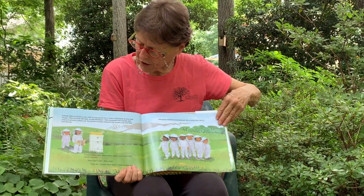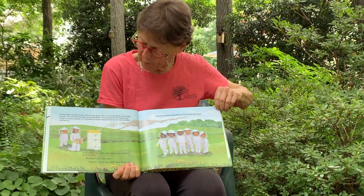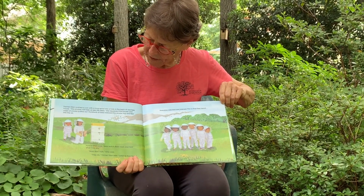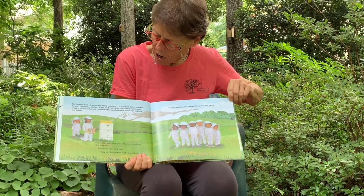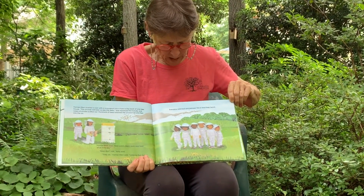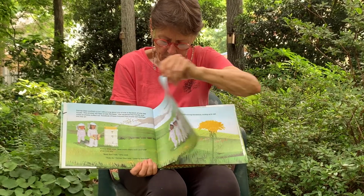Farmer Ellen pushed a can with a long spout into a hole in the back of the beehive. This smoker will help us see the bees. She squeezed the handle and wisps of smoke puffed out. Hundreds of bees followed the smoke trail and flew into the air. Everyone watched and listened. This is what they heard.